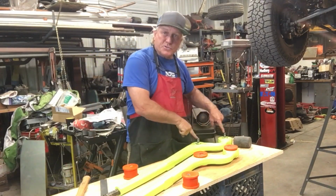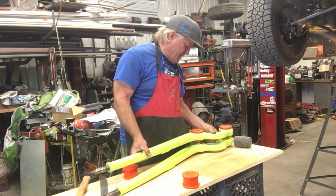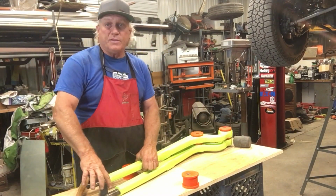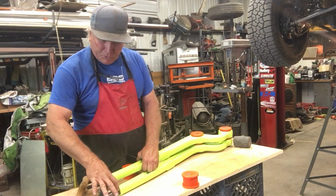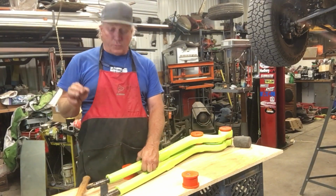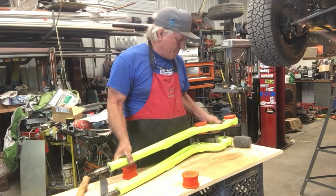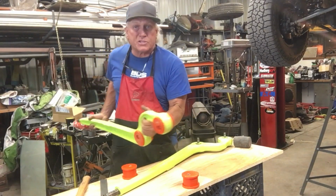So once again, here's the studs in the stock location. Locations are there, and we drop this one on, and now my center to center distance is based off the existing ones. And if I look at this end here, it might be hard to see from your camera angle, but the difference between the two is about 3.5 inches, maybe something like that. And I've actually raised this 4.5 inches, so it's almost going to completely put it back to the stock caster angle. It's going to be really close, maybe off a little bit, but anyway, I'm going to go ahead and press these the rest of the way in.